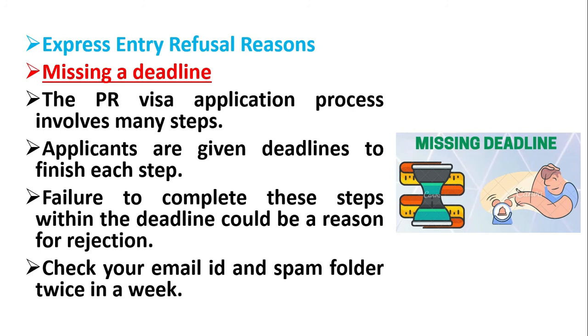Okay, so make sure that you actively check your email and spam folder for any updates on your Express Entry application. Even I saw my passport request letter after 15 days in the spam folder. Okay, so you should not make that mistake.